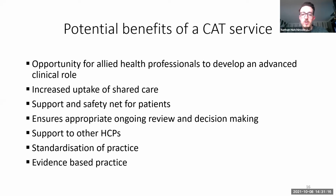I've already mentioned the uptake of shared care, safety netting and support, and also support to other healthcare professionals. Since we've set up this CAT service at the RUH in Bath, I like to think we have helped upskill wider members of the oncology hematology team, particularly people in our acute oncology service, our oncologists, registrars, SHOs and nurse practitioners. I do think having the service has meant everyone has been more upskilled and better placed to manage these patients, particularly given all the information that has come out over the last few years, with the advent of the DOACs.